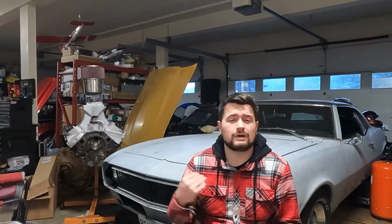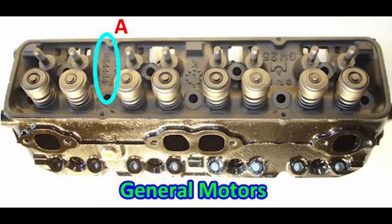So if you're curious what 305 you have, you can actually have a high output 305 or a Vortec 305. The Vortec 305s are a little bit more rare. They're technically codenamed Vortec 5000. But if you pop off your valve cover, if you have a Vortec 305, the end casting on there, as seen here, will be 520.